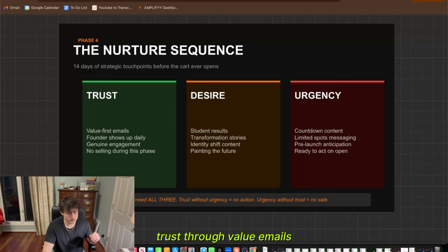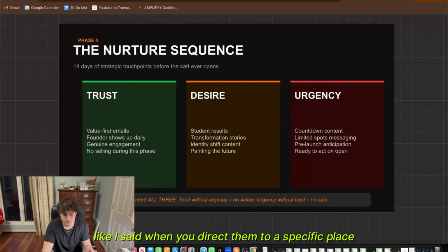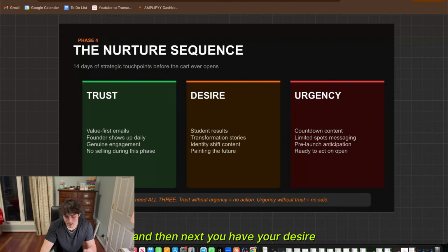Through value emails, the founder showing up daily, and genuine engagement, you will be able to build trust through the emails you send and through the engagement you have within that one specific community. Like I said, when you direct them to a specific place and build a relationship between the prospects and you or the client. And then next you have your desire, right?